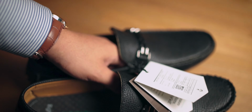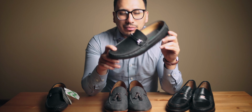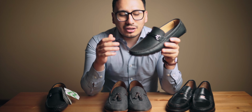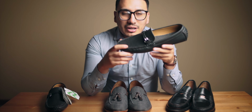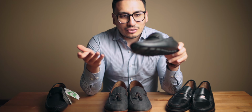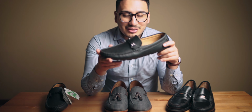So I picked up these black ones because I didn't have a pair of black driving moccasins. I just don't wear black shoes all that much, but I was like, I'm gonna grab these because I need some in my closet. And so I'm gonna wear these all throughout the rest of the summer.